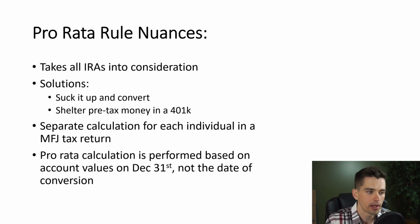Another note that I haven't talked about yet is there's a separate calculation for each individual in a married filing jointly tax return. For the sake of IRAs and for the sake of the pro-rata rule, the IRS treats both individuals in a married couple separately. The IRAs are just in my name. If I have pre-tax money in my traditional IRA, I'm subject to the pro-rata rule. Whereas if my wife doesn't, she could do the backdoor Roth without having to worry about the pro-rata rule.